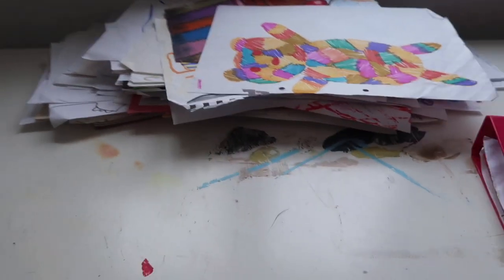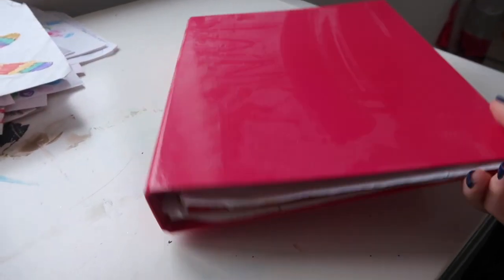Surprisingly, that was actually so much harder than what I thought, but I managed to get rid of this huge chunk of them. They're just random drawings, they don't mean anything to me, and I'm just keeping this small amount of pictures. I decided to put in this one and this one because this one's kind of broken anyway. I know this is dusty.